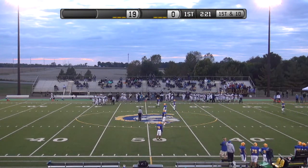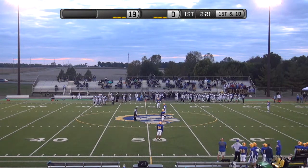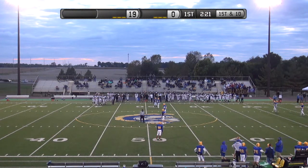Scoring update. Did you update him on that, Kent, already? Western Boone scored again. They were up 19-0 on the Mounties in the first quarter. That game is at Western Boone.